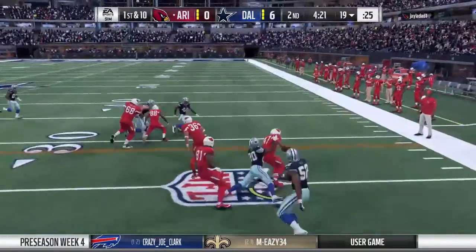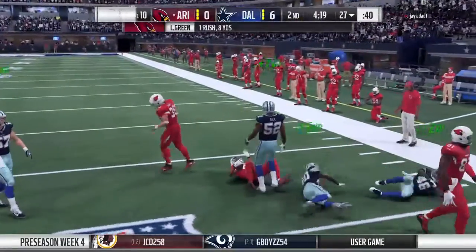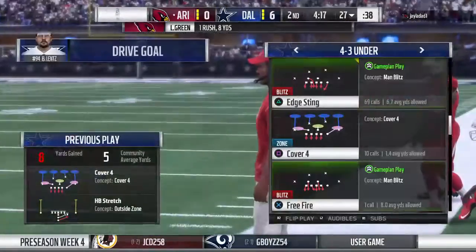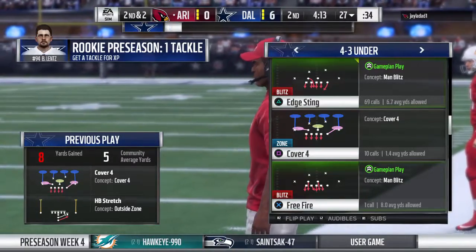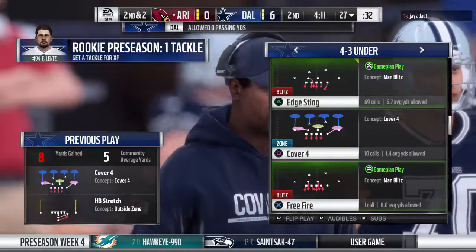They'll run on first down. Green. And he finds some space past the 25 to the 27. 8 yards on the pickup, and now they'll have some options on second and short.